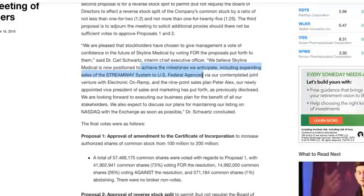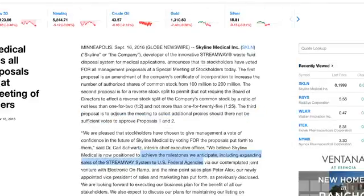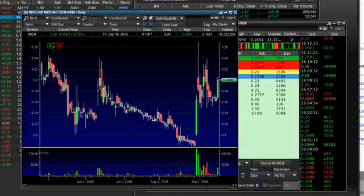Too many people look at this and they just see, oh, it's just a shareholder conference. Okay, so they approved a few things. But look at the language. These companies are basically cheerleading themselves and pumping their own stocks up. So this is why I like to piggyback it. And this is why I'm up, woohoo, a penny and a half on my position.